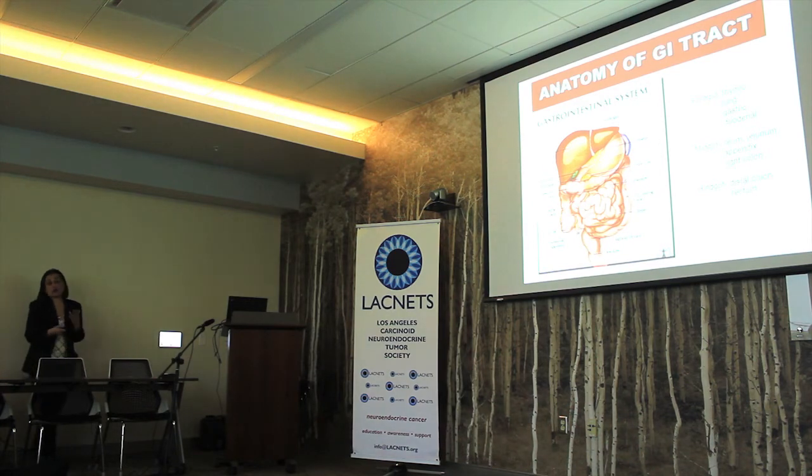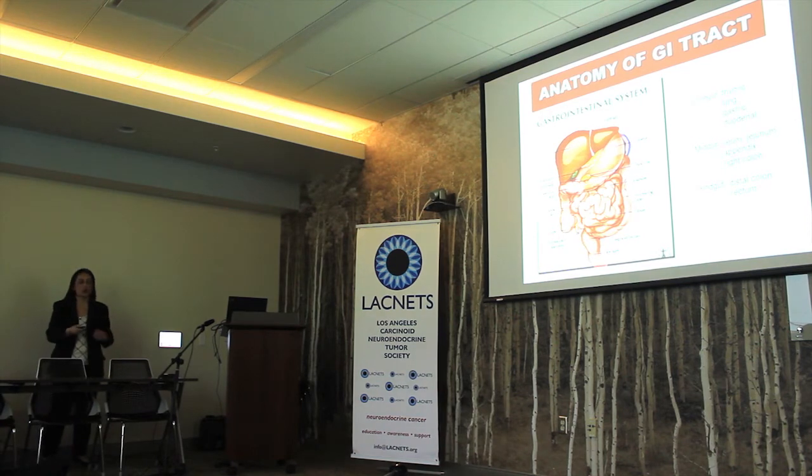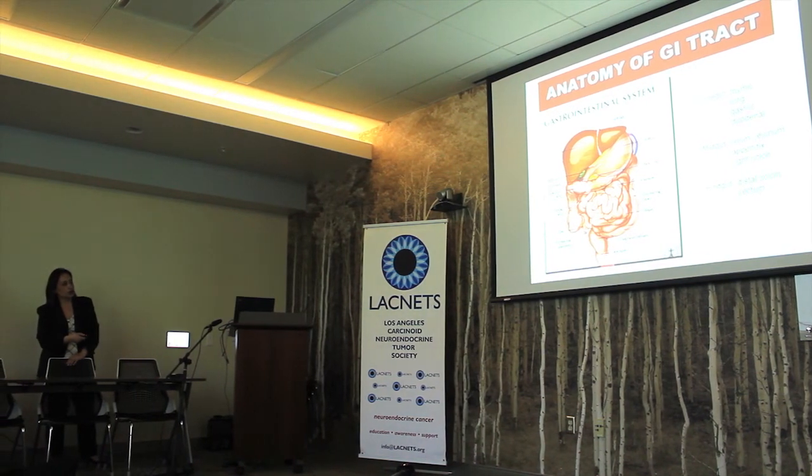When we do colonoscopies, this is how those incidental carcinoids are discovered. When you're doing a colonoscopy, you get all the way around the colon and come all the way down to here.